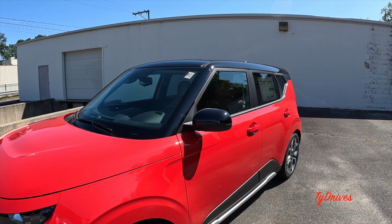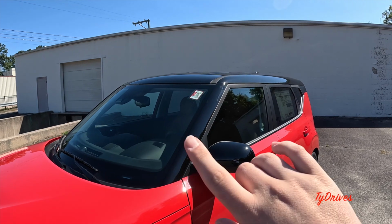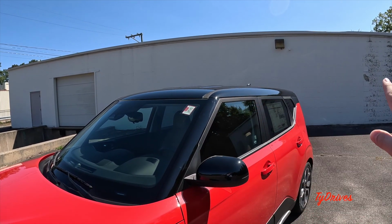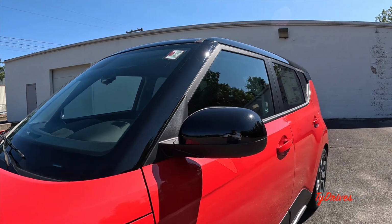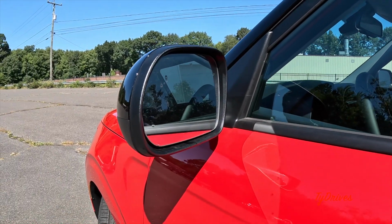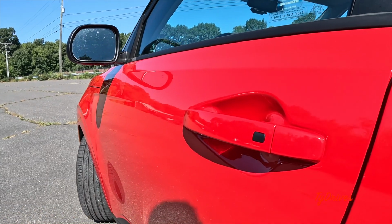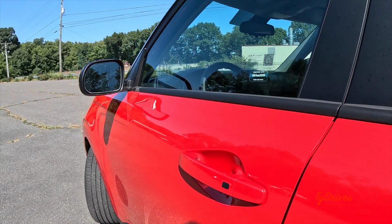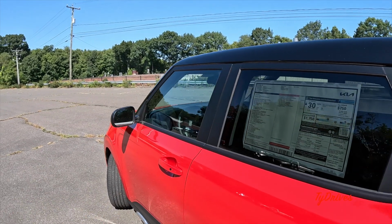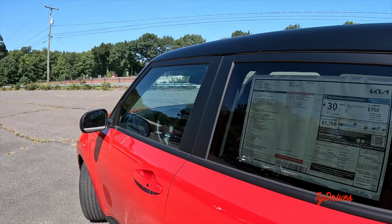Now, another thing that's somewhat specific to the Soulmate Special Edition is the black roof. So we have a full black painted roof from the A-pillars back. So that's pretty cool. Even our mirrors are painted black. Now, speaking of our mirrors, we do have blind spot indicators in them right over here. And then we also have smart key entry on both of the front door handles. Pretty cool. And the name of this paint color is Inferno Red. And we have an umber cloth and leather interior. That's a pretty cool color combination here.